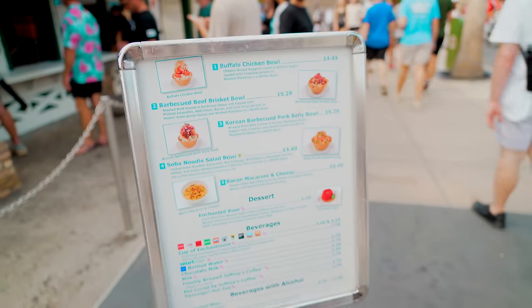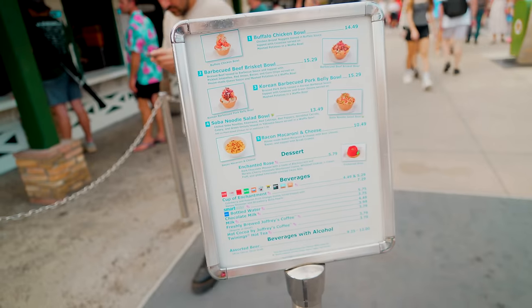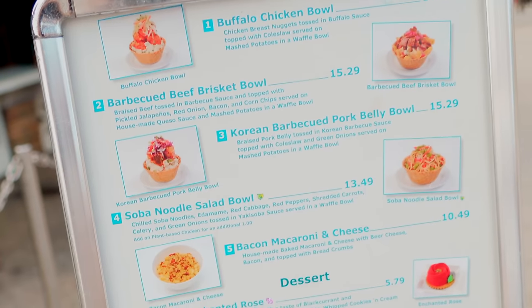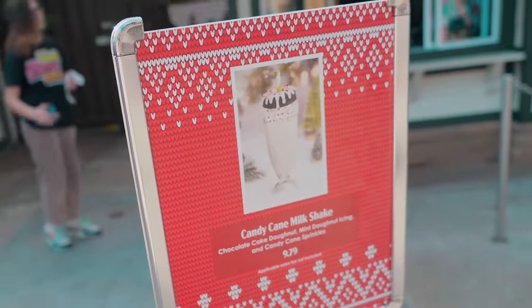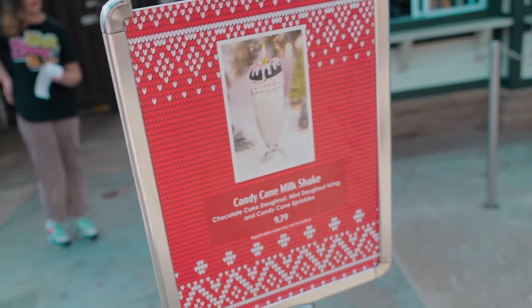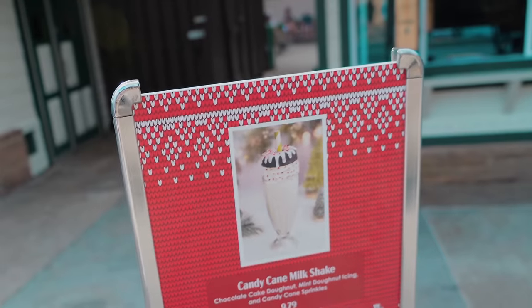Oh, I didn't even look at this restaurant place here, the Fairfax Fair. They have Korean barbecue pork belly bowl in like a waffle basket. How good does that look? And also bacon, macaroni and cheese. Anyway, let's go to the Tower of Terror. And here we got some Christmassy snacks. So we've got a candy cane milkshake, chocolate cake donut on the top there with mint donut icing and candy cane sprinkles, $9. Look at that.